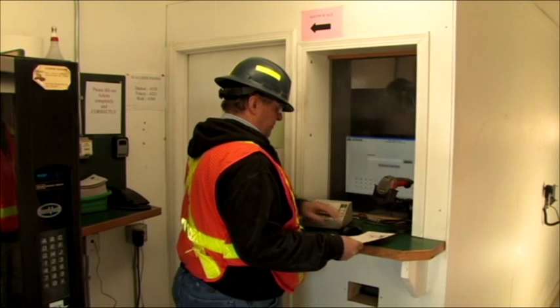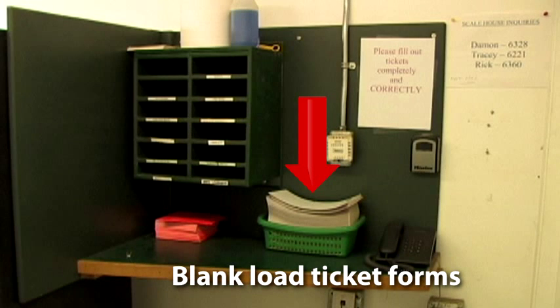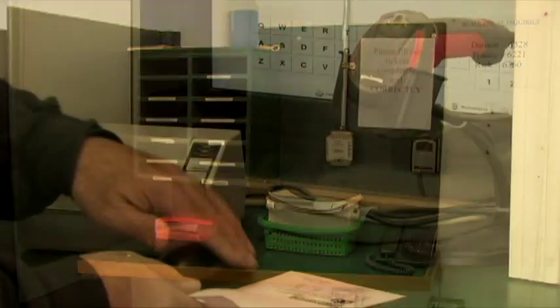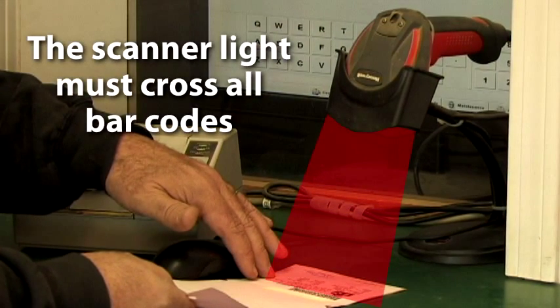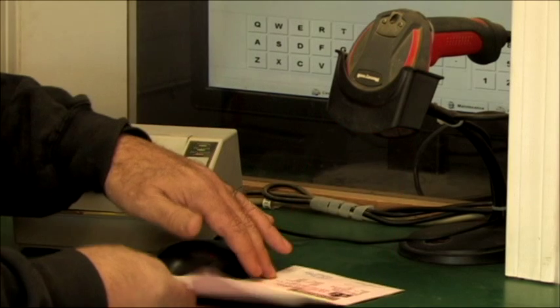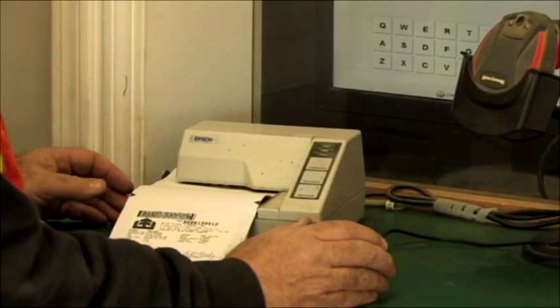This is the procedure for entering the barcode load ticket information at the scales when inbound. First, place the barcoded load ticket sticker on a blank load ticket form. These are available in the scale house. Second, scan the barcode on your ticket by holding it 2 to 3 inches from the scanner. The red light must cross all the barcodes. Third, put the ticket in the printer, lining up the paper with the lines drawn on the side of the printer.